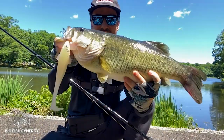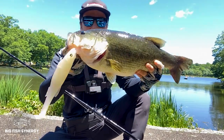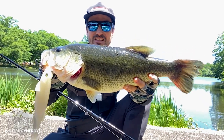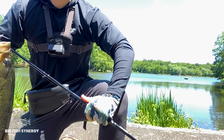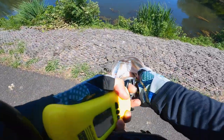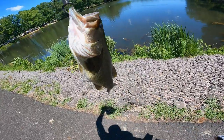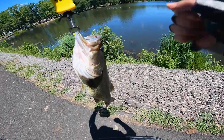Guys, just got this one to eat, a 10-inch Magdraft. He absolutely smoked it. I got my stinger rig. I'll explain more about it in the video, but we're gonna get a weight and get this guy released. Awesome. Got him. 6 pounds, 9 ounces. Get a release right here.